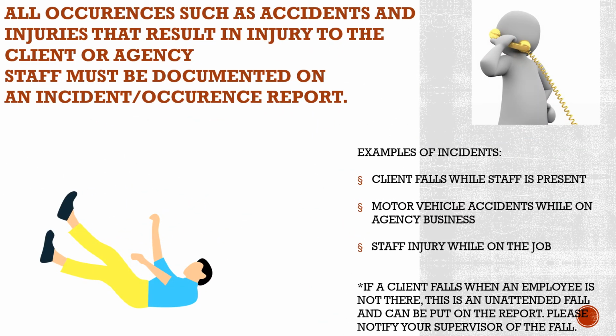All occurrences such as accidents and injuries that result in injury to the client or agency staff must be documented on an incident report. Examples include if a client falls while the staff is present, car accidents while with the client, or staff injury while on the job. If the client falls while the attendant is not present, that can be reported to your supervisor. It is imperative that you report incidents and accidents as soon as possible.